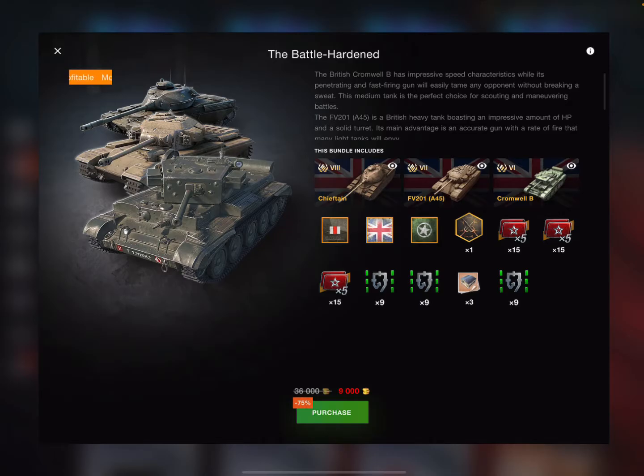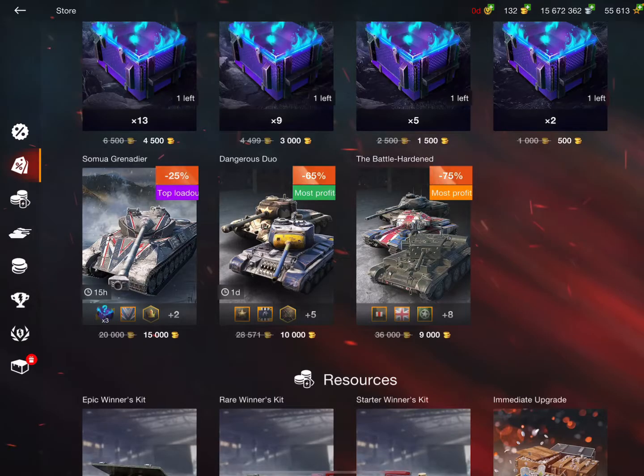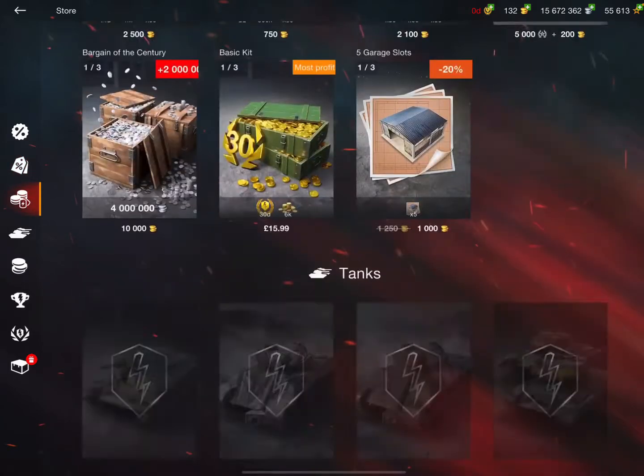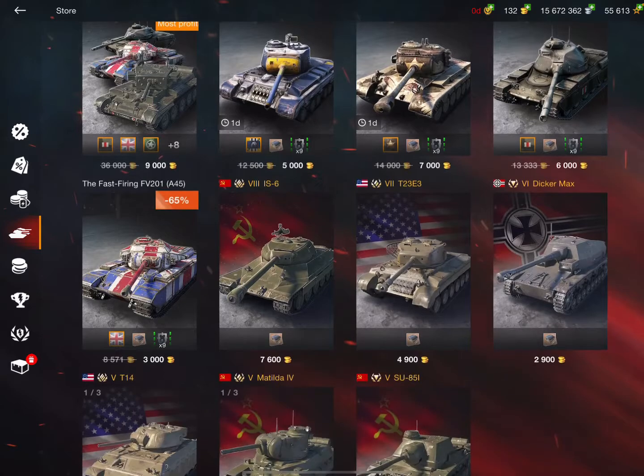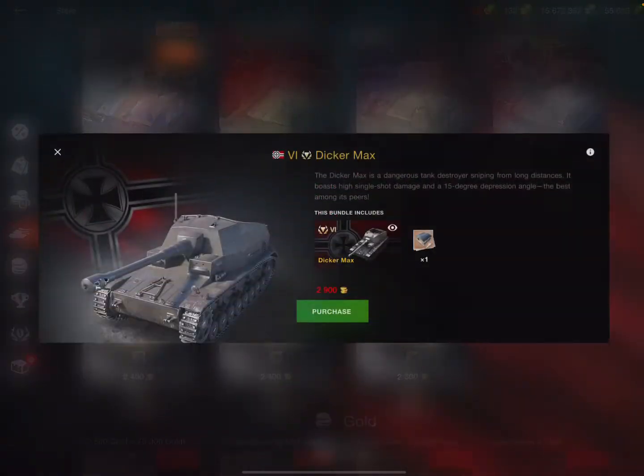Well, actually, Cromwell B is amazing. FV is absolutely beautiful, and the Chieftain is not the best, but it's still a decent tank. So I think this is definitely a very worth it bundle right there. So yeah, I think that's going to be enough for the offers. Is there anything else we can see? No, it doesn't appear so.